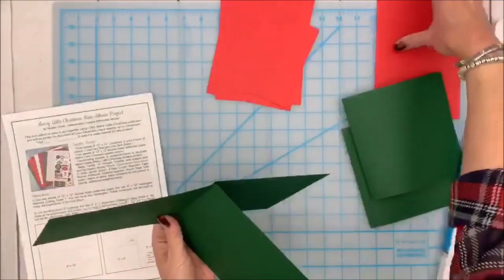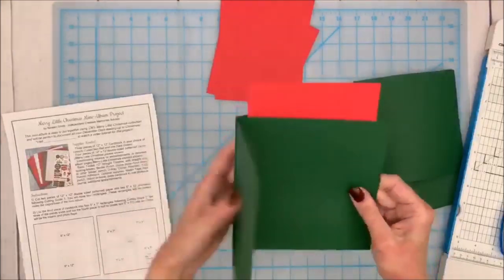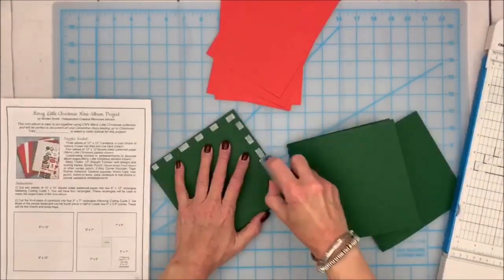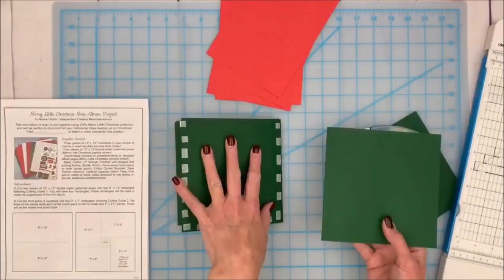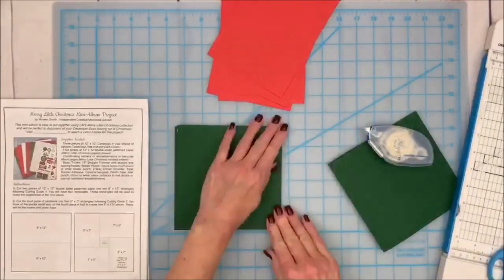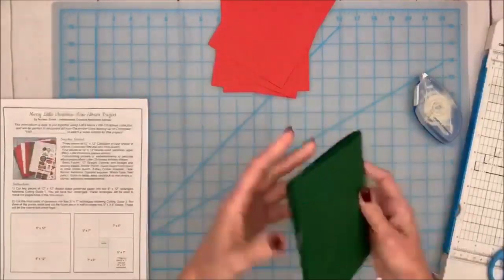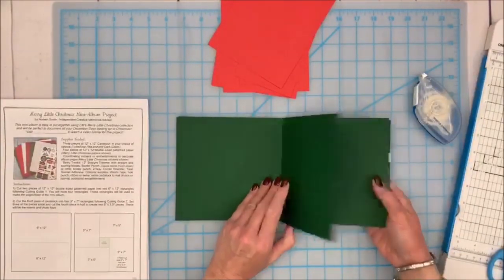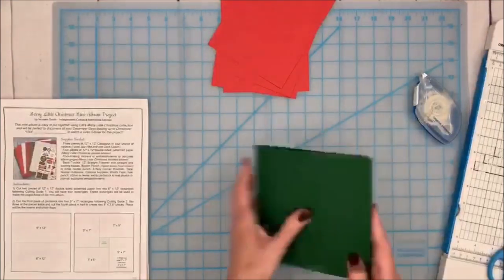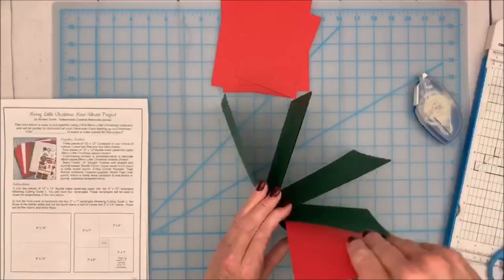Okay, so now we see that we've got a pocket at the top, and that's where this card is going to slide into. Okay? Now we've got this lovely little mini album that has all of these pages, right? We get a total of 8 interior pages plus the front and the back, and then 3 pockets, sorry, 3 inserts, that will go into the pockets.